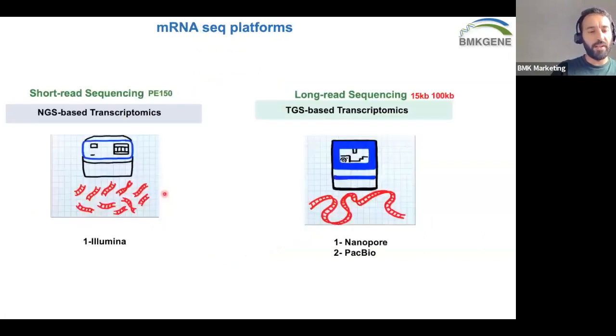For the mRNA sequencing, actually, there are two different technologies or methods to do mRNA sequencing. That is what we call the next generation based transcriptomics and the third generation based transcriptomics. The NGS based transcriptomics, or we can call it short read sequencing, because the RNA is cut in small pieces to be read with a machine. On the other hand, the TGS or long read sequencing uses the total or the full length of the mRNA to sequence.